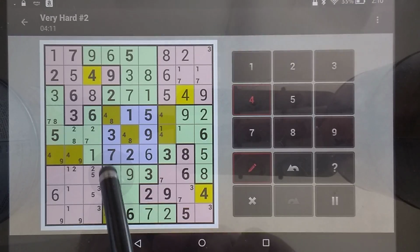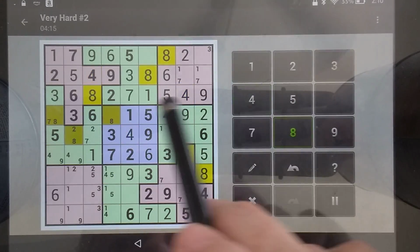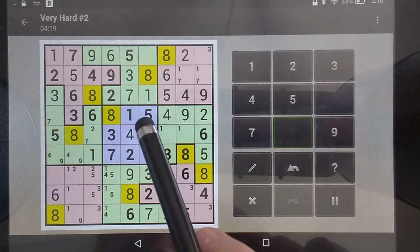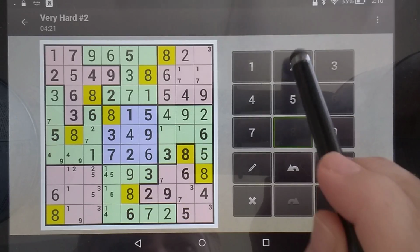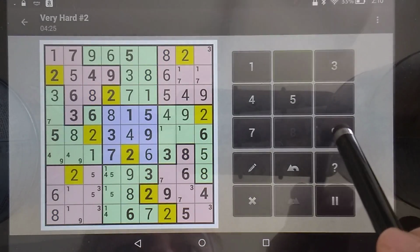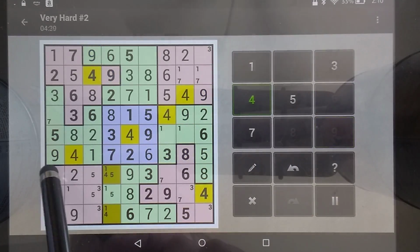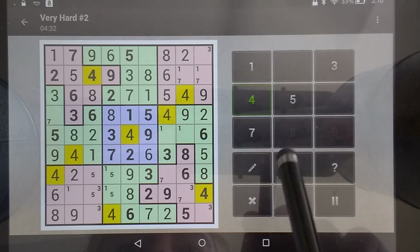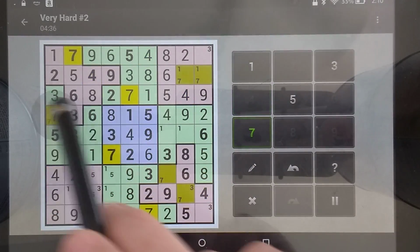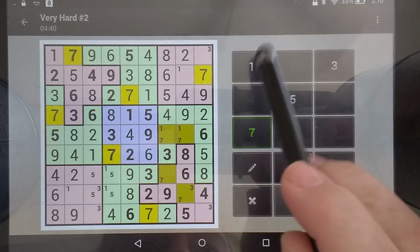Oh, this 4 now has to be here, which makes those ones. That now makes those, and that, and that. And now we have a 2 by itself over there. We have a 9 by itself, which makes a 4 by itself. So all the 4's, not quite. There we go. And we got a 7. Now these 2 are in those rows, so that's got to be the 7.